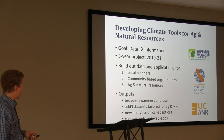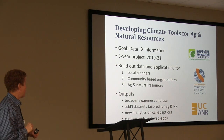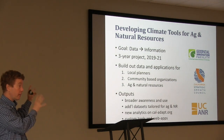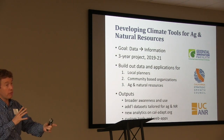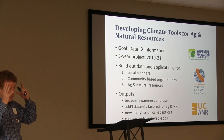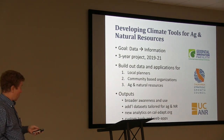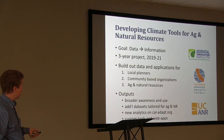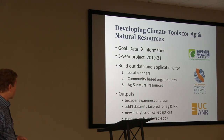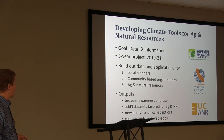So our project that's just kicking in, we're just getting started this summer, the goal is to take these kinds of well-vetted scientific data, but to make them more user-friendly and more tailored, not as overwhelming, for specific decisions. So this is a 3-year project that the Strategic Growth Council is funding. So we're pleased to be one of the groups that will be working on this goal.